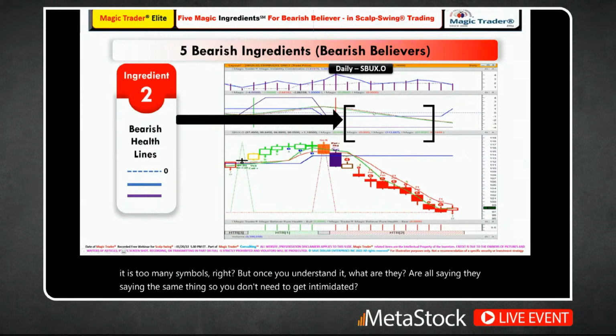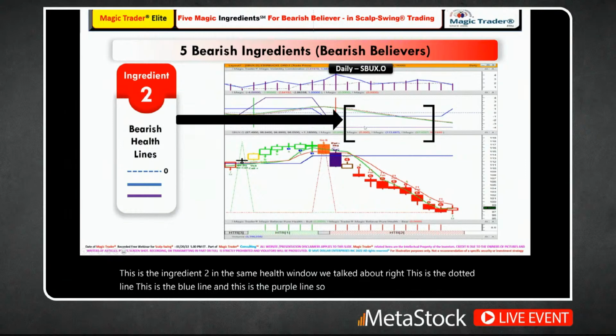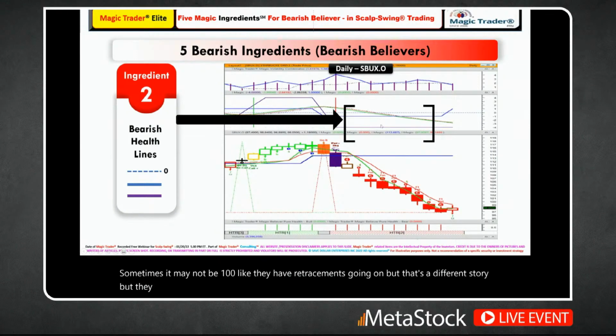This is ingredient number 2 in the same health window we talked about, right? This is the dotted line, this is the blue line, and this is the purple line. So they are parallel to each other, as well as below the zero line, which is this dotted line right here, and they are parallel. That's the condition we are looking for, right? Sometimes it may not be 100%, like they have retracements going on, but that's a different story. They are parallel to start with. That's what matters.